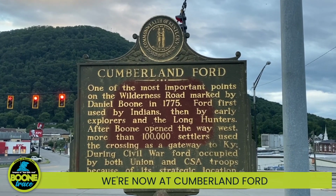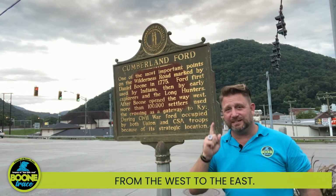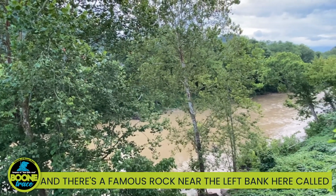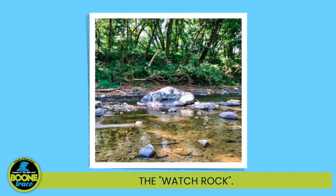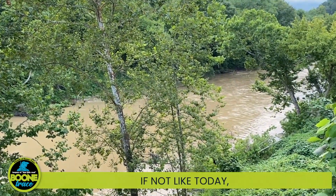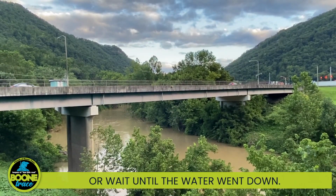We're now at Cumberland Ford in modern-day Pineville, Kentucky, where Boone Trace crossed the Cumberland River from the west to the east. We're now looking north on the bridge, and there's a famous rock near the left bank here called the Watch Rock. If it could be seen, then travelers could ford the river. If not, like today, it meant the water was too high and they had to build a boat or wait until the water went down.